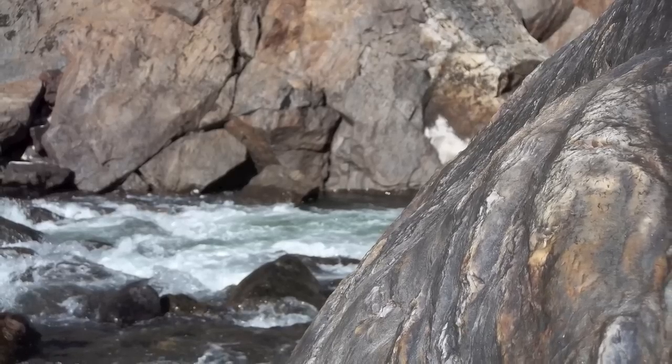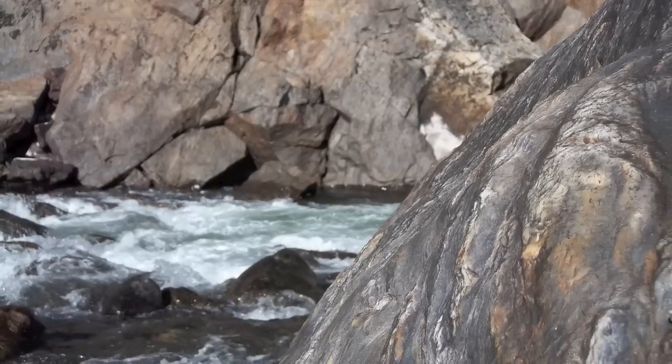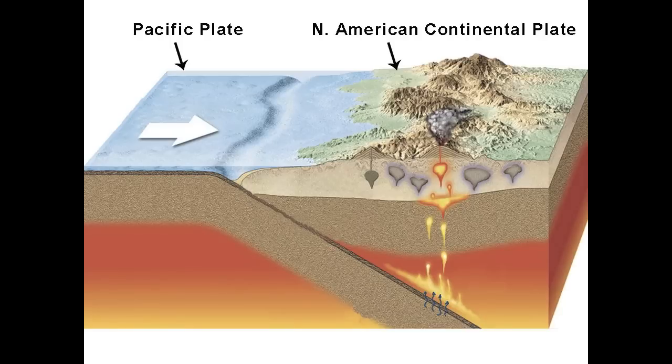Many older rock types found in the foothills were also formed during this plate convergence. Originating as ocean sediments on the Pacific plate, these rocks were squeezed, reformed, and then scraped off onto the land during the collision.